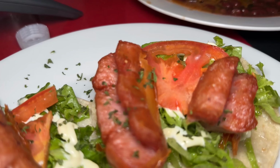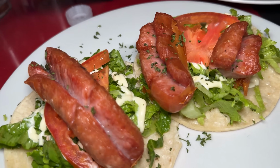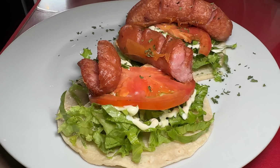Got a gallo as well. This is a Costa Rican taco. And the sausage one is what they recommend that I get. Wow, that sausage is delicious. That paired up with very fresh lettuce, sweet tomatoes. Tortilla is very soft with a hint of sweet corn.